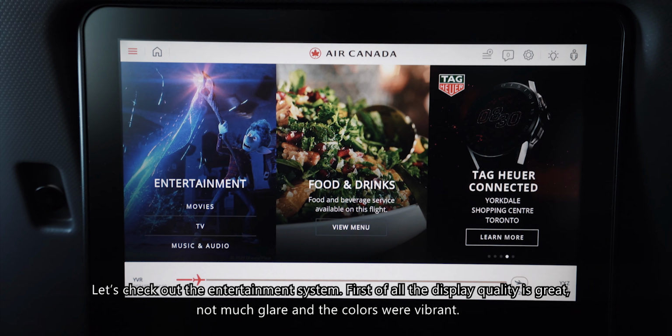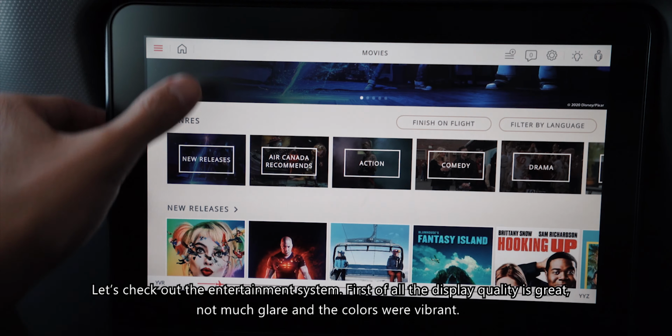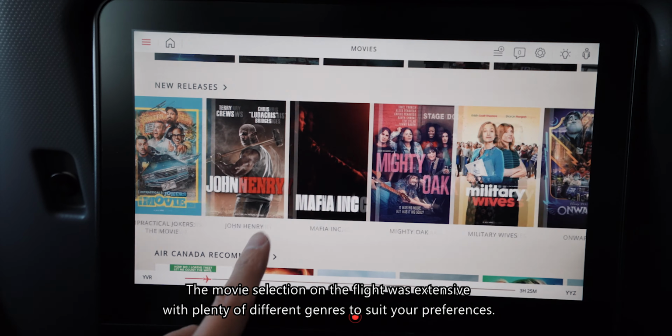Let's check out the entertainment system. First of all, the display quality is great. Not much glare and the colors were vibrant. The movie selection on the flight was extensive, with plenty of different genres to suit your preferences.